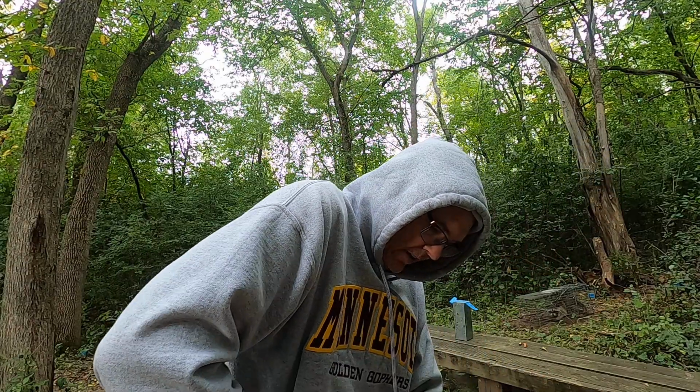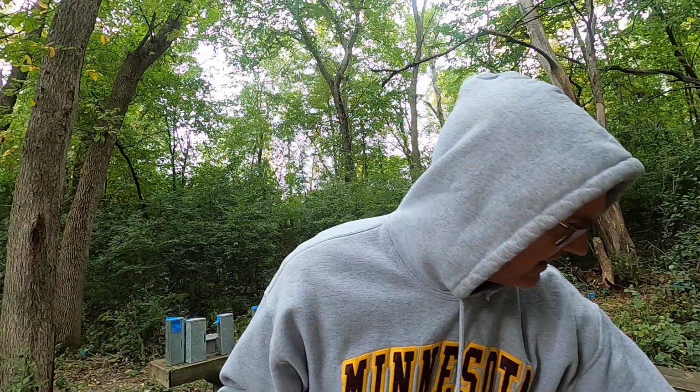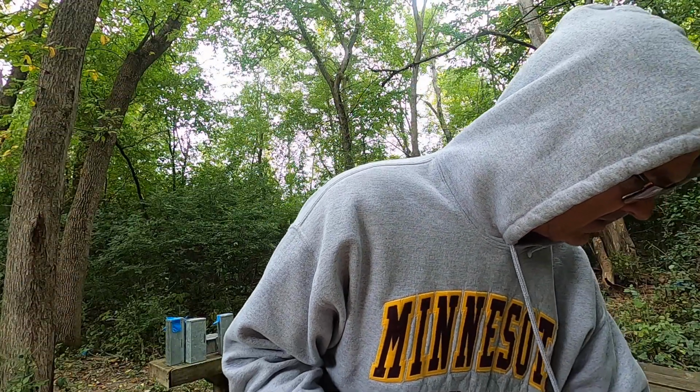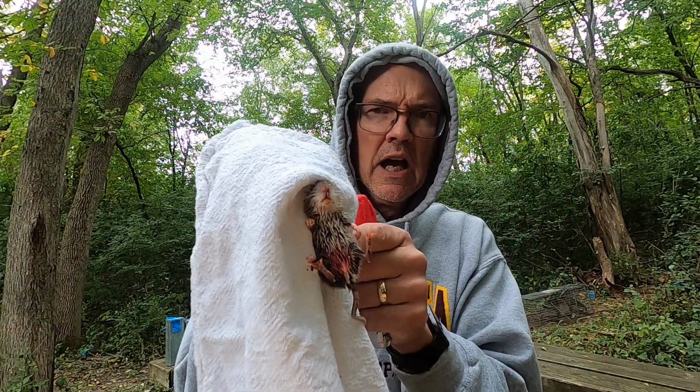He looks a little cold and sluggish. It's probably because it was cold last night. Didn't even eat, look at this. Didn't even eat much of the peanut butter, so that's kind of weird. Oh, and look at this. He has a recapture. Anyway, so I'm just going to let him go. He doesn't need to be marked. And we're going to ignore the data that says we caught him. So we'll let him go.